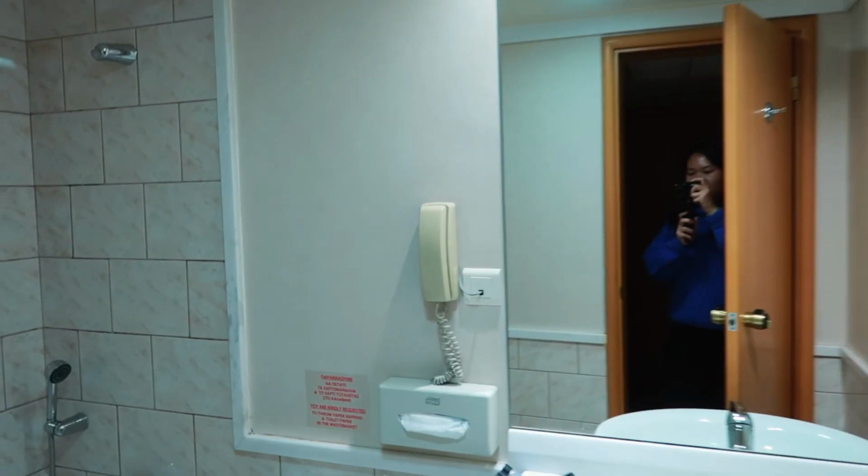And then this is our washroom. The washroom is actually really nice. Hello. There's a bunch of pretty soaps, and this is the tub.